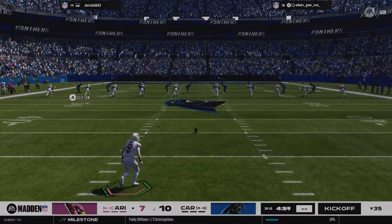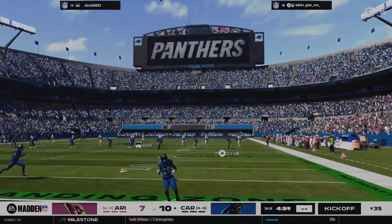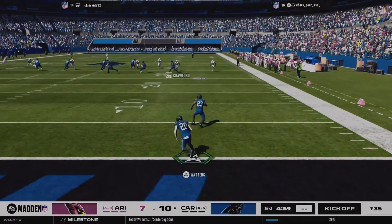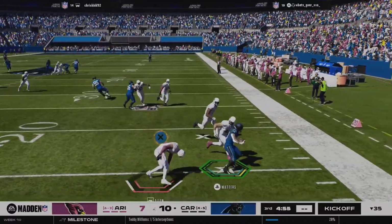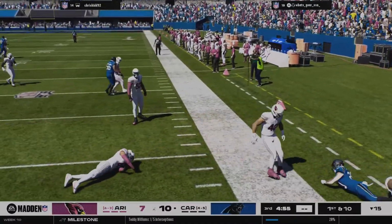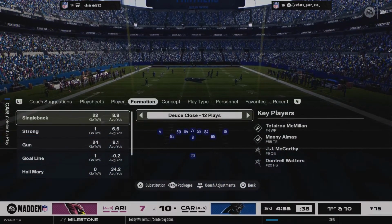After the touchdown, it's Grupe to kick this one away. This is going to be returned from right around the goal line, and he'll be out of bounds on the return. And the drive will begin there.